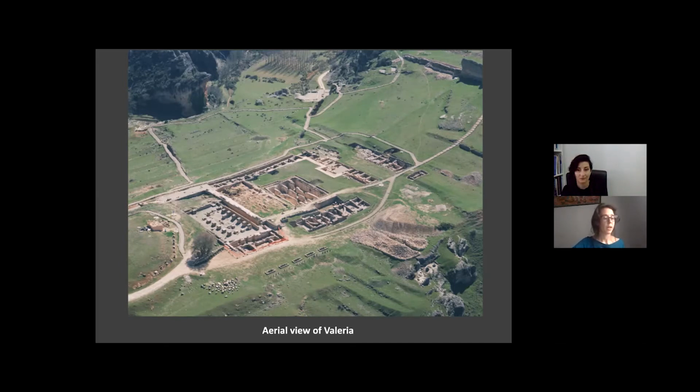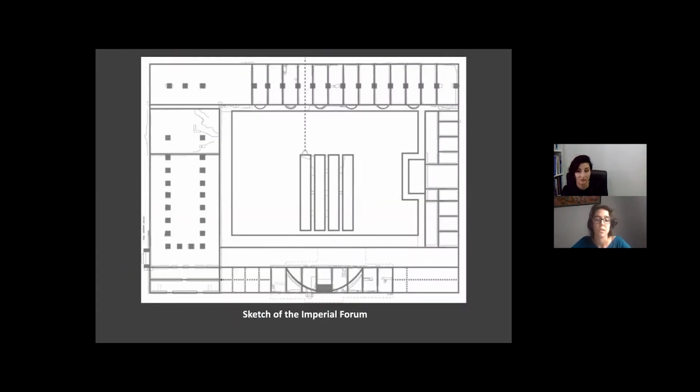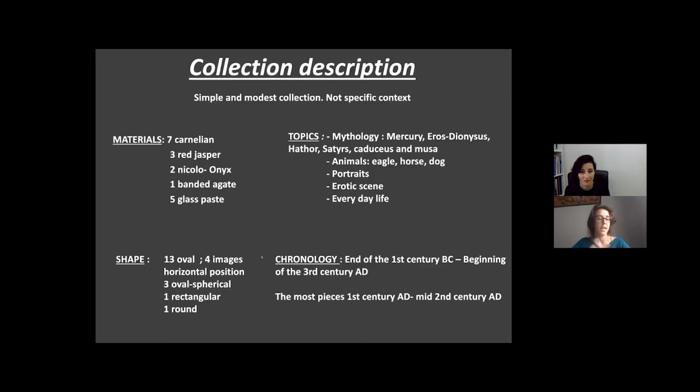Here we can see the little sketch of the forum, and like this you can see the proportion better. The main shape used in the collection was oval, 13 pieces exactly, 3 with an oval spherical shape, 1 with a rectangular shape, and another one with a round shape.